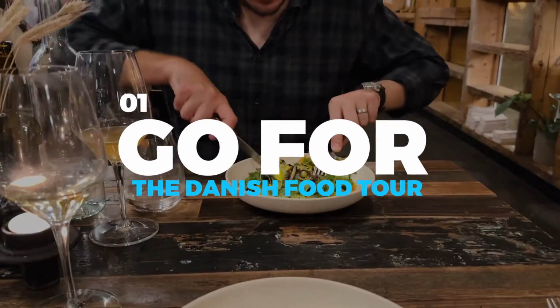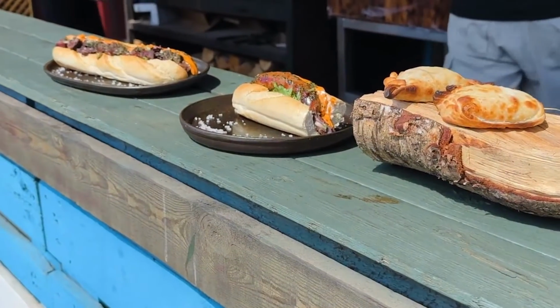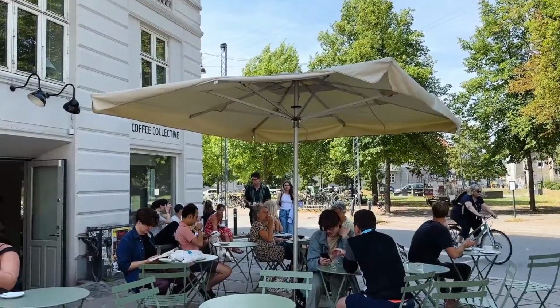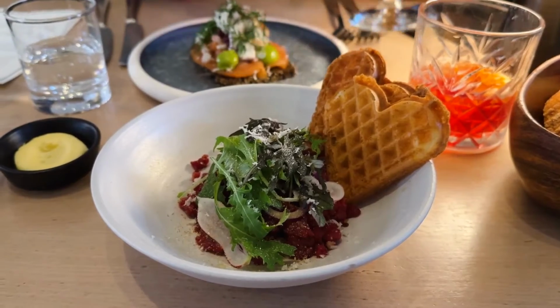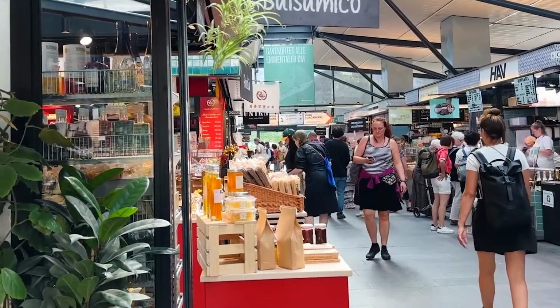Number 1. Go for the Danish food tour. A Danish food tour across Copenhagen will surely be a memorable and delicious experience. Enjoy the best of both worlds as you take in the sights of Copenhagen and feast on delicious local cuisine. You may choose from a wide variety of culinary adventures.